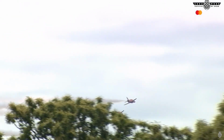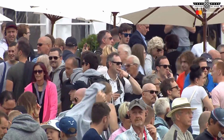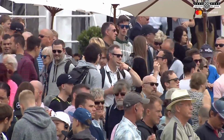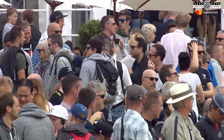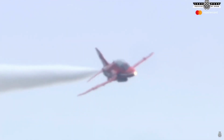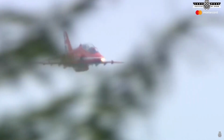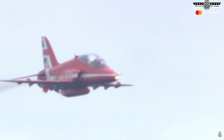We now need to look left and right again for the synchro pair and their final manoeuvre. This time, Red 6 comes from the north and Red 7 from the south. Their closing speed, once again, around 800 miles an hour. They're going to cross 3 times in opposing 360-degree 6G turns. Here they come, synchro and the carousel.